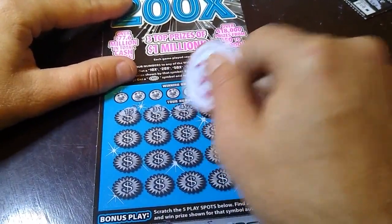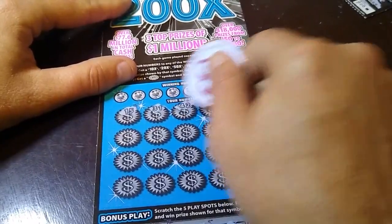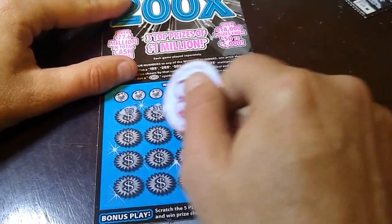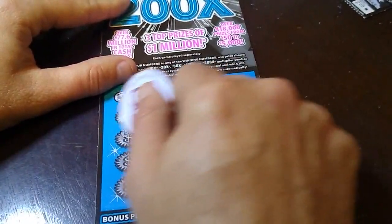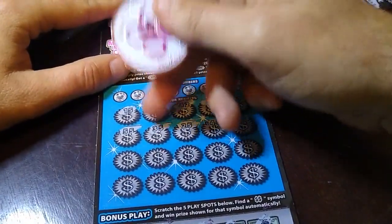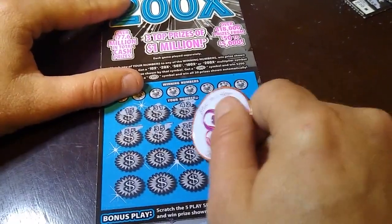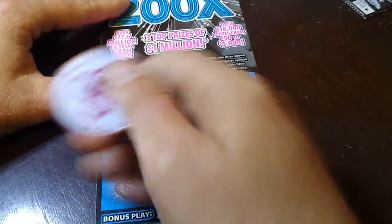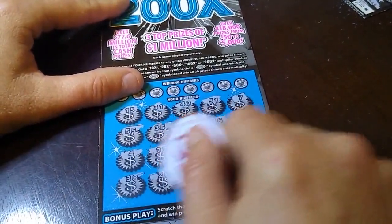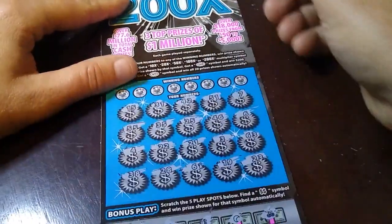15, 31, 42, 51, and a 7. A 6, 46, 25, 35, and a 55. Got a lot of 5s. Got a 15, 25, 35, 55. I hope we got some 5s up there. 63, a 3, 21. Stank! Stank-ass 22. Ugh. 28, a 61, 19, and 23.